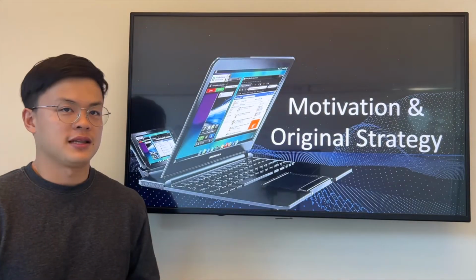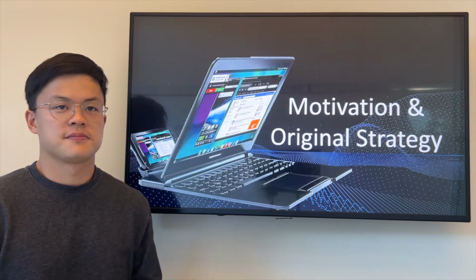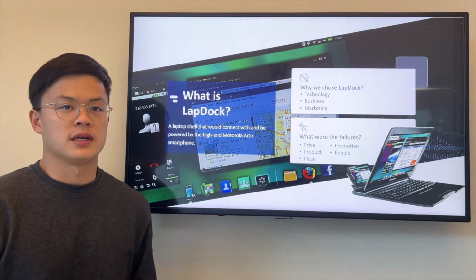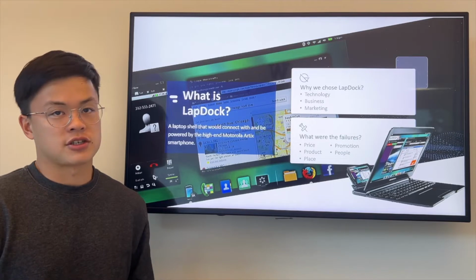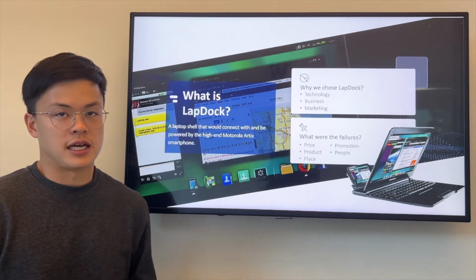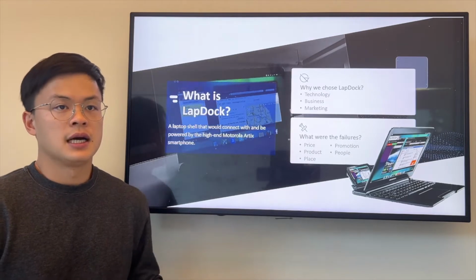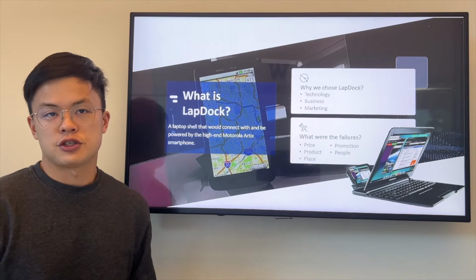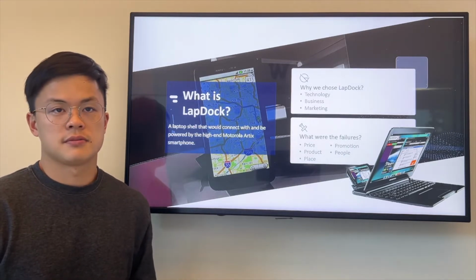To begin with, what is LapDock? What was their strategy? The Motorola LapDock was a laptop shell that would connect with and be powered by a high-end Motorola Atrix smartphone. It is similar to a normal laptop, but it needs to connect with the Atrix on the back side. Despite being a well-received concept at CES in 2011, it failed to justify its practical use.